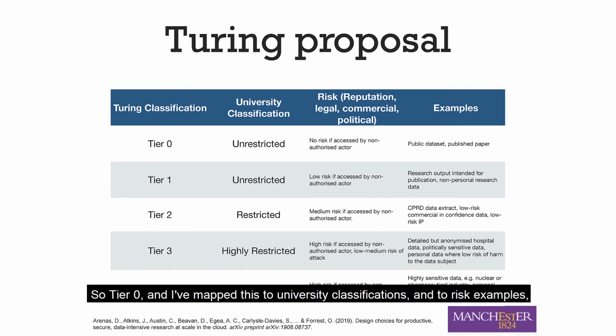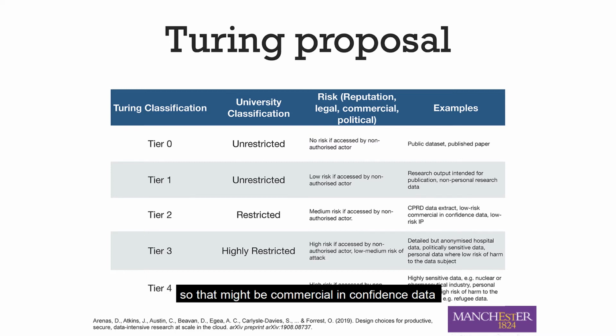So tier zero, and I've mapped this to the universal classification system and also to recent examples, is unrestricted, so it doesn't matter. Tier one is things like your research output that's intended for publication but not yet published, so ideally you don't want somebody to see it until it's been published. Tier two is where we start to say there's more of a risk, so that might be commercial in confidence data, where you could ask to protect it, but it's not necessarily that secure.